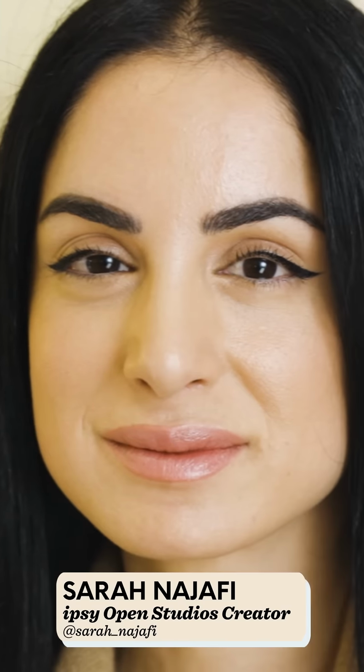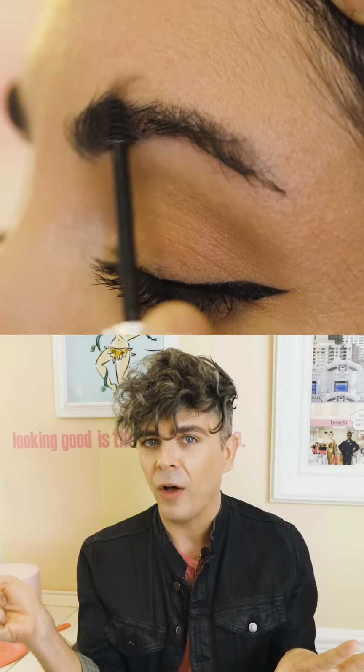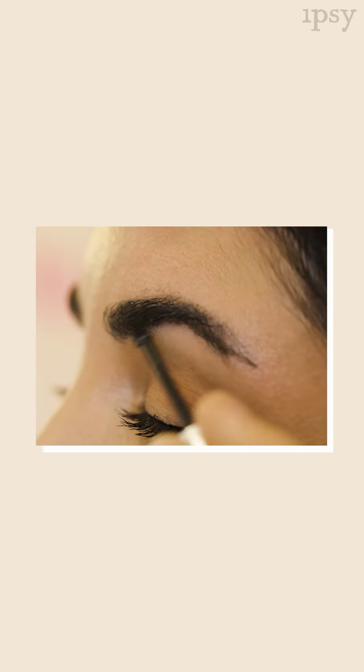For Sarah, we're going El Naturel. We're gonna use Gimme Brow in shade number 5 to really mimic the same color as her hair. Now, to do this, I'm gonna tease it. No, I know what you're thinking, not that kind of tease. I'm gonna work from the back of the brow and tease it towards the start. Then I'm gonna re-dip the wand and tame it to set it.